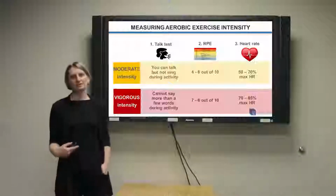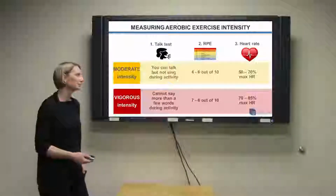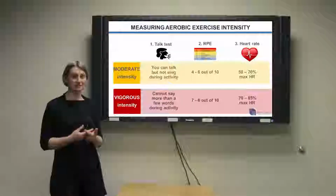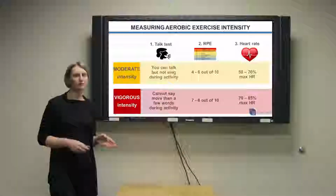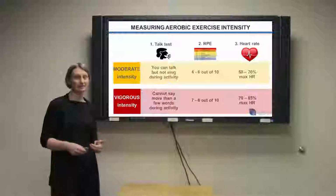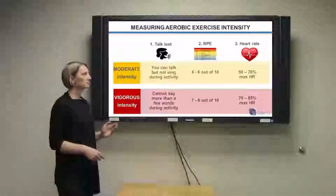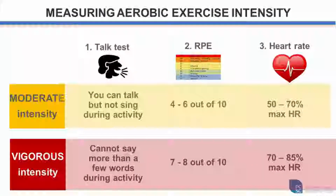In the clinic, the way that we actually measure intensity is through heart rate. So while it's easy for you to do a talk test or an RPE test on your own, with a heart rate monitor, we can work out what your intensity is. And so when you come into the exercise clinic, I can work this out for you. And so we know that moderate is about 50 to 70% of your maximum heart rate, and vigorous is 70 to 85% of your maximum. Again, it's not 100%. We're not going all out, but we are working hard.